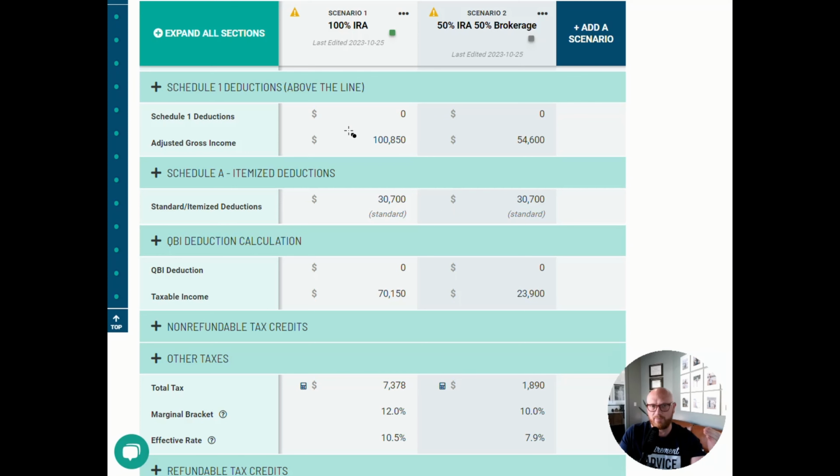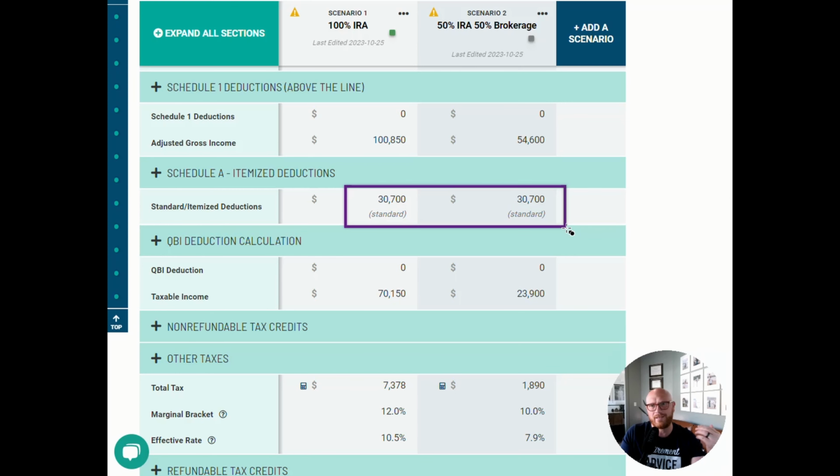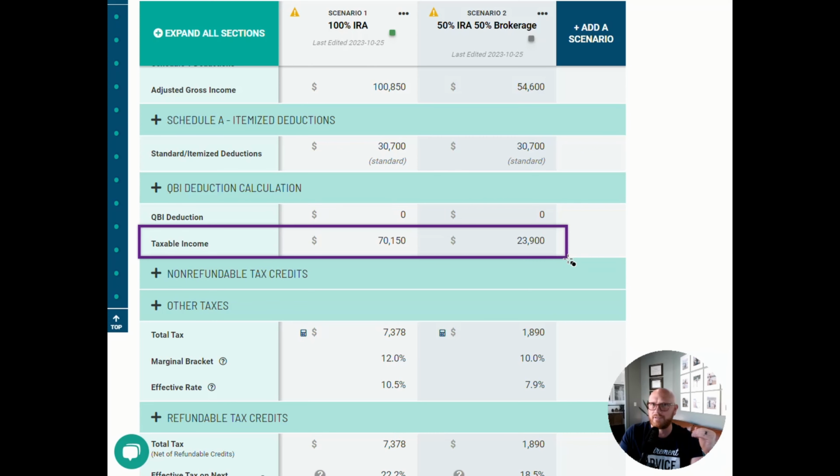All right, now looking at the two examples, in scenario one, this retired couple has an adjusted gross income of just over $100,000, and in scenario two, $54,600. They have the same standard deduction, and because they're over 65, you might be saying, hey, that's a little bit high of a standard deduction. That's because once you're over age 65, for every member on the tax return over age 65, you're able to claim an extra standard deduction per person, and so that's why these are higher.